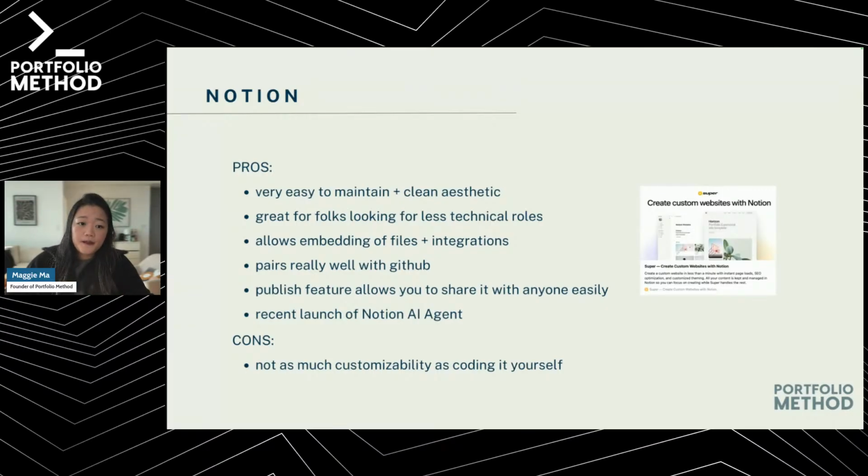And so some of the pros here are it's easy to maintain. If you're not familiar with Notion, it's kind of like Google Docs. You can start a page. You can add in all kinds of elements. You can embed files, and there are integrations with YouTube videos and a lot of other software. And it does pair well with GitHub as well because you can easily post a link in and you'll have a preview of your GitHub.